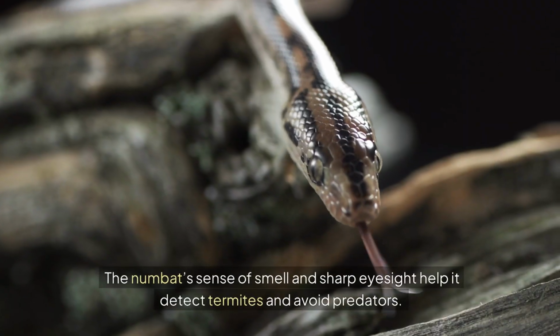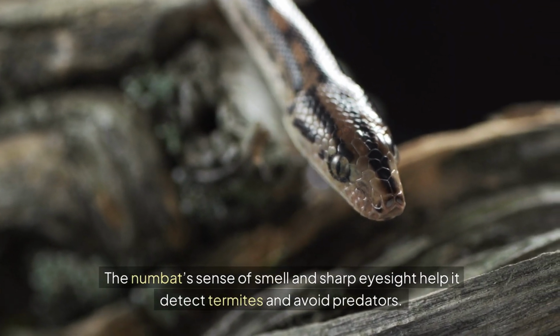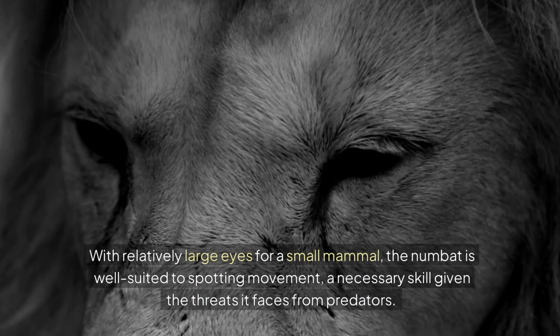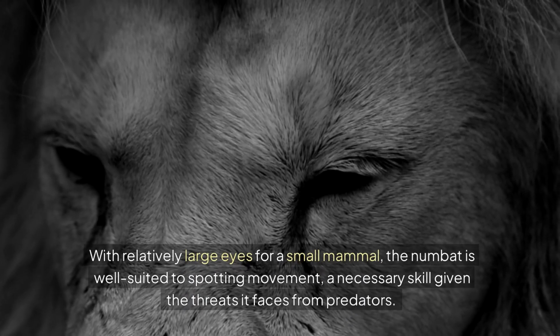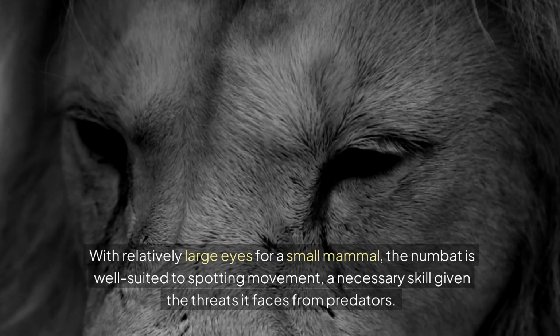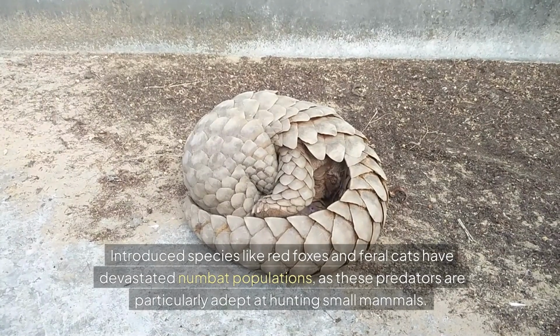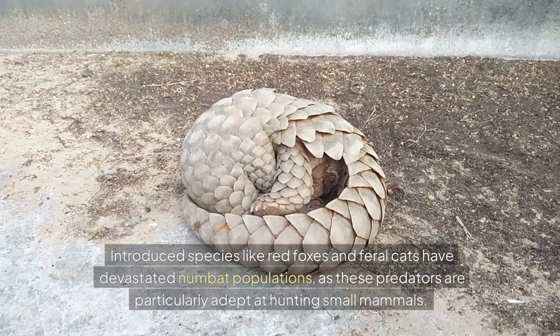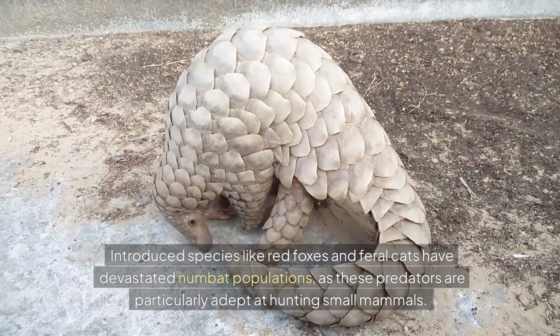The numbat's sense of smell and sharp eyesight help it detect termites and avoid predators. With relatively large eyes for a small mammal, the numbat is well suited to spotting movement, a necessary skill given the threats it faces from predators. Introduced species like red foxes and feral cats have devastated numbat populations, as these predators are particularly adept at hunting small mammals.